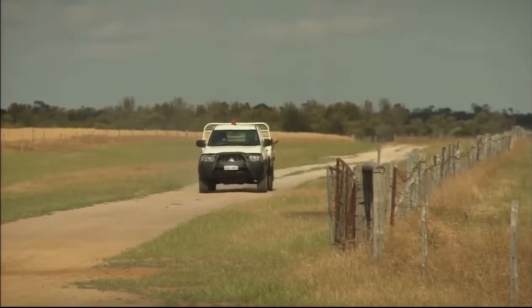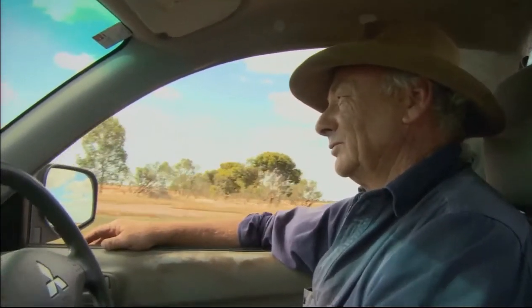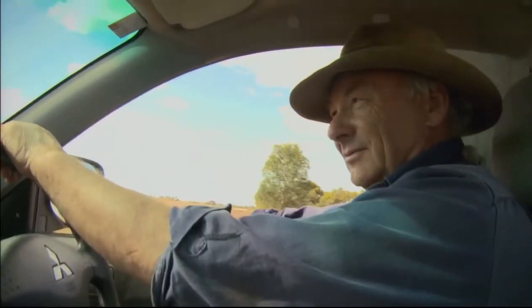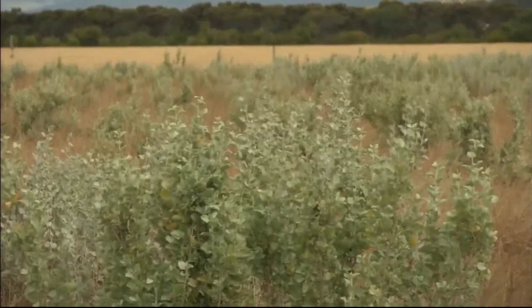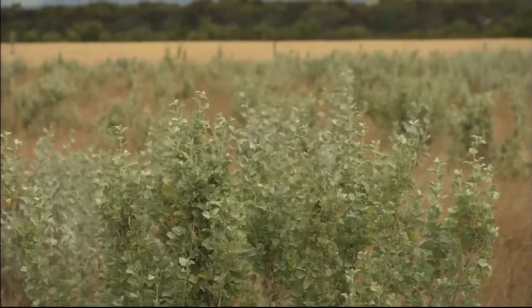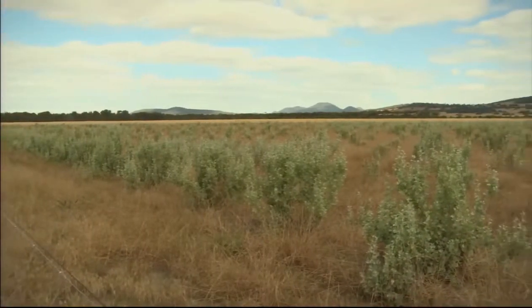The CRC has been a great thing because CRC has actually been going back for 14 years now, so we've had 14 years or more of research, of collaboration by farmers, researchers, ag departments, all those sort of people coming together to get packages that'll actually work on salt land.